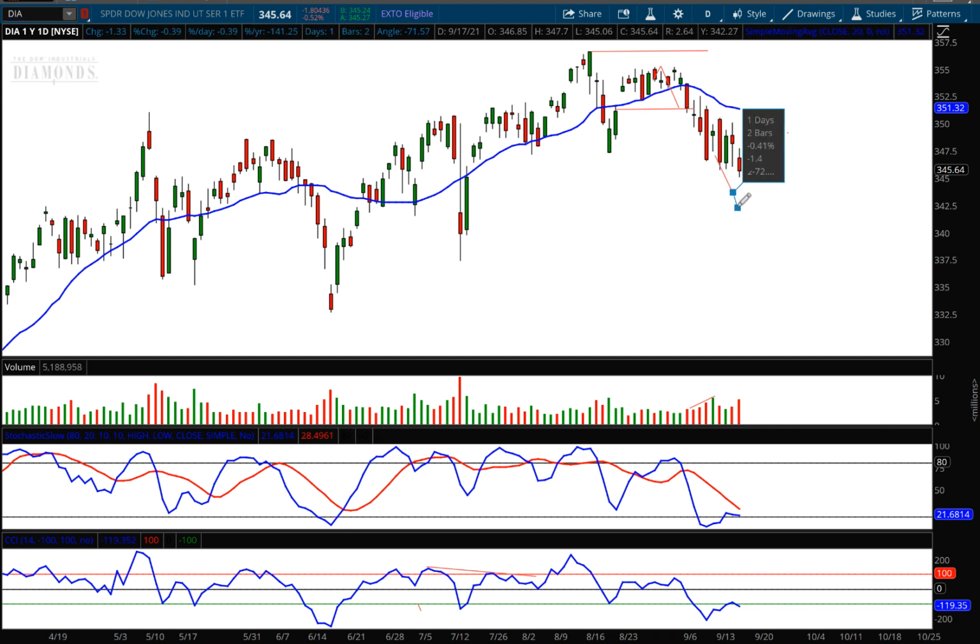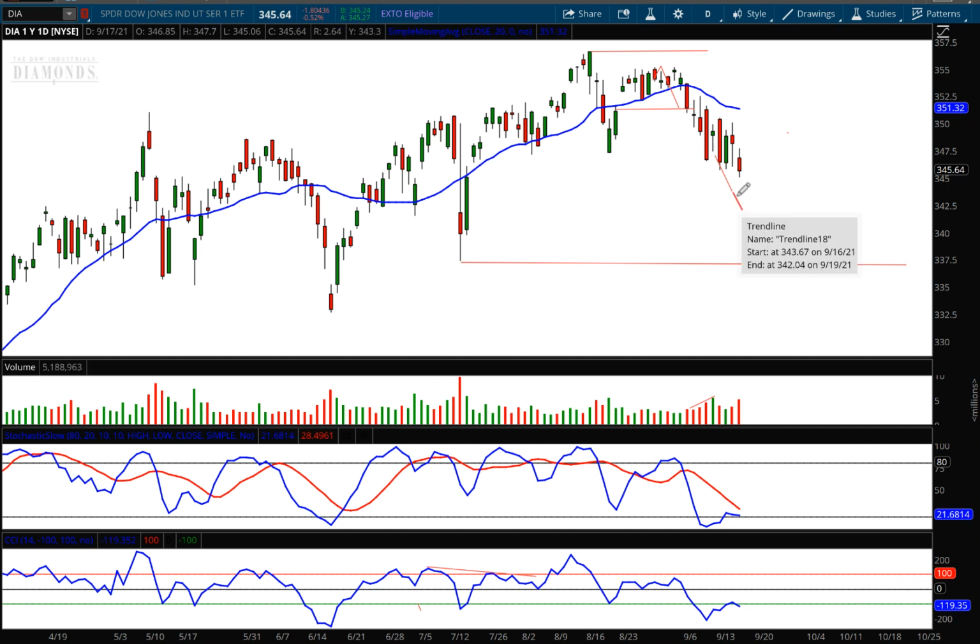So now that we've hit this target here, I'm going to erase that and continue with this downward leg. I do believe next week we're going to continue lower, possibly all the way down here to test this support level. So I think the bears are in force right now. There's a lot of concern over the debate over the debt ceiling and whether or not that's going to go through. There's still continued concern about our shipping lanes and the congestion that we're seeing in the supply chain around the world. So I think investors are getting a little nervous, but conservatively, I'm putting that price target now down to 342.04, and that's for the diamonds.